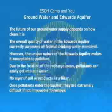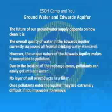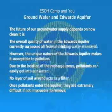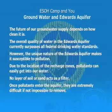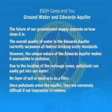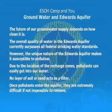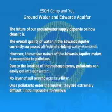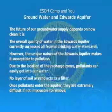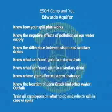The future of our groundwater supply depends on how clean it is. The overall quality of water in the Edwards Aquifer currently surpasses all federal drinking water standards. However, the unique nature of the Edwards Aquifer makes it susceptible to pollution. Due to the location of the recharge zones, pollutants can easily get into our water. No layer of soil or sand can act as a filter. Once pollutants enter the aquifer, they are extremely difficult, if not impossible, to remove.